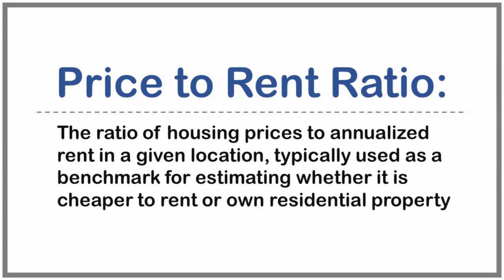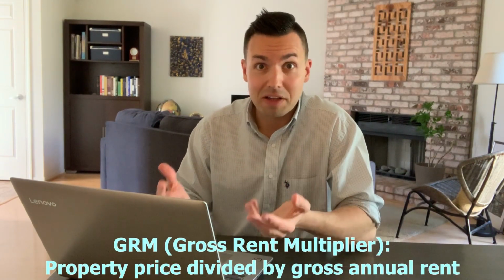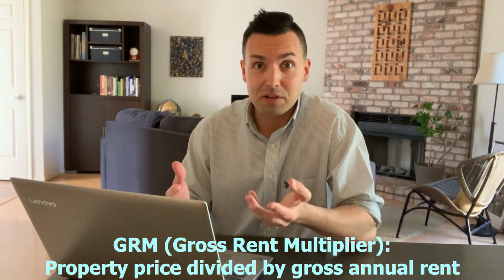The first element, which is a favorable price to rent ratio, is highly quantitative and really comes down to the price of property relative to the rent that would be received for the property. Unless you've been under a rock, you probably realize that Cleveland has relatively cheap property prices compared to other parts of the country, but price alone means nothing unless you compare that relative to the actual rents that are received for a property. So think about actually the average GRM for all residential property in a particular area, and that is what gets you the price to rent ratio.